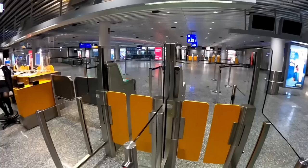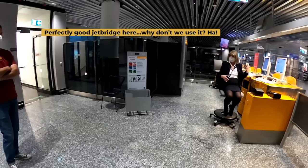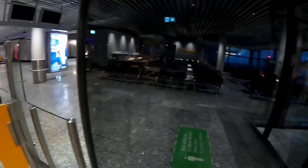Okay, so the door isn't opening. No bother. I'm sure we'll just go down the regular jet bridge, right? Well, no. For some reason, even after every other passenger had boarded, they were insistent we had to go down the special jet bridge when there's a perfectly good door just there.